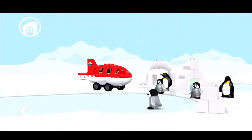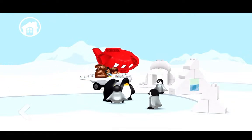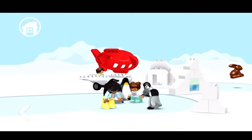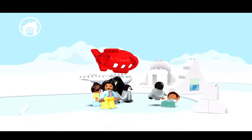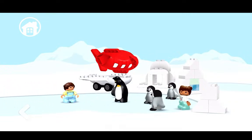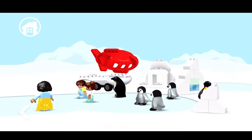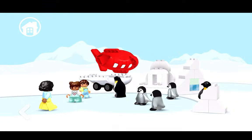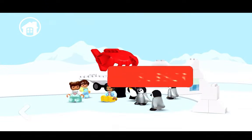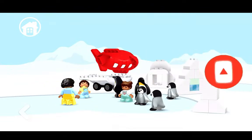Oh, the plane can take us anywhere in the world. For example, to the penguins in Antarctica. Look, here is their houses, skating rink. Go. Super adventure. So funny. Okay. Bye-bye, little guys. It's a super, super level. Bye, see you on the next.